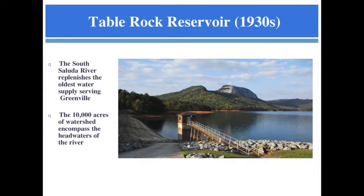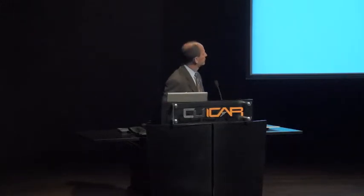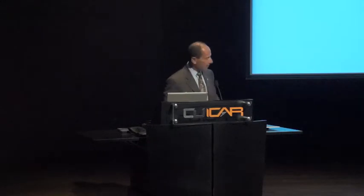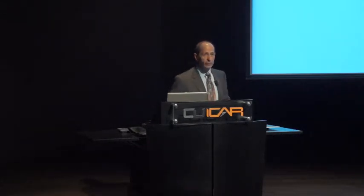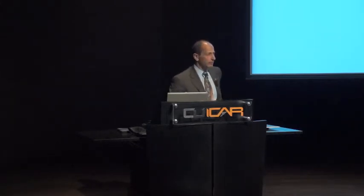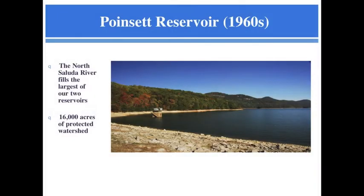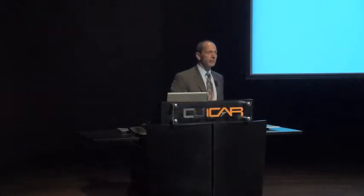This is all due to the foresight of my predecessors and the preceding commissions. In the 1930s, we looked for another resource and established Table Rock Reservoir. It's comprised of 10,000 acres. We have recently concluded and adopted a wildfire management plan with the efforts of our partner TNC, and are in the process of a watershed management plan for this reservoir, and then in the 60s we moved on and built the Poinsett Reservoir. The Commission is very active in the way we protect these properties.